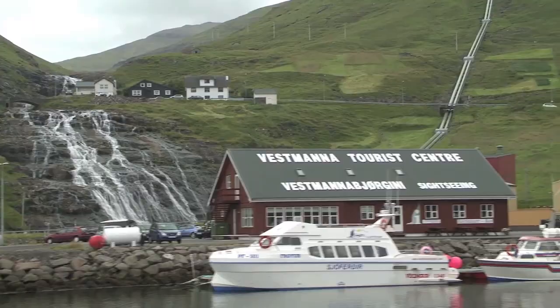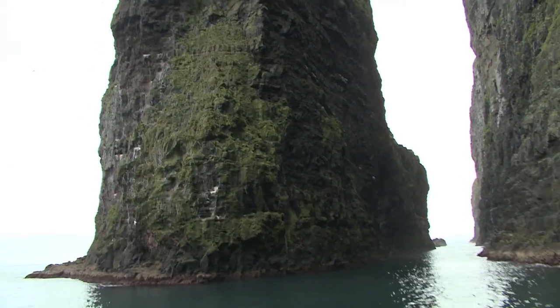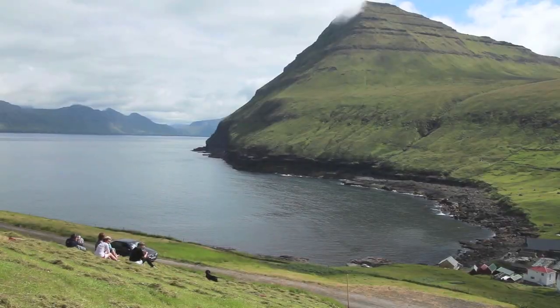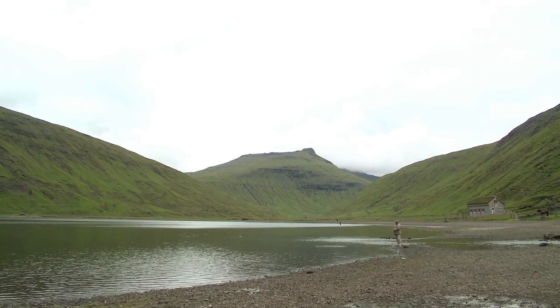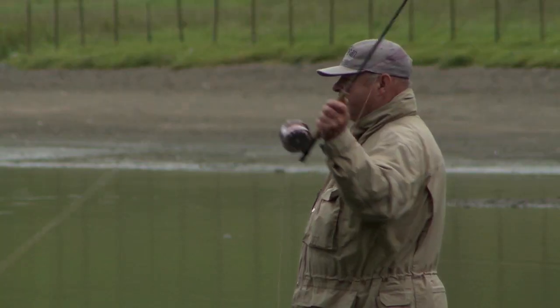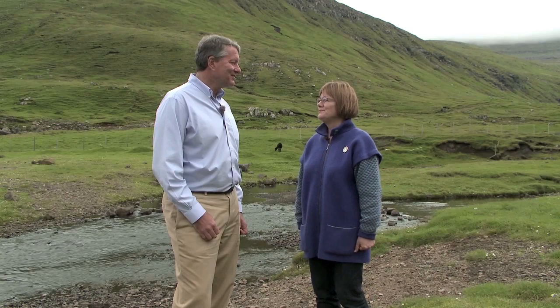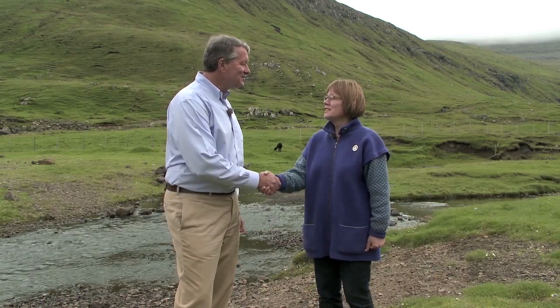Well, Hilda, it's time to say goodbye. It's a little hard for me to leave this place because it's so beautiful. It's created some really lasting impressions for me, these stunning landscapes we've seen, the very vibrant culture. And thank you very much for showing us around the Faroe Islands. You're welcome, and you're always welcome back another time. Thank you. Farewell.